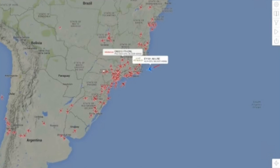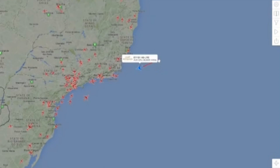He's coming from Abu Dhabi. It's in the Middle East. He's been in the air for what, 12, 13, 14, 15 hours? He's been in the air for 7,000 miles, and we're just picking him up right here. We're just picking him up in the middle of nowhere. Look.